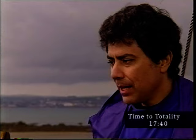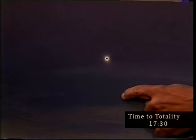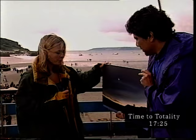I have here a few pictures. This is the kind of landscape that we see during totality. And when we zoom into this area, we can see planets like Venus and Jupiter in this eclipse that we saw in Bolivia some time ago. So eclipses have been hugely important to astronomers then?